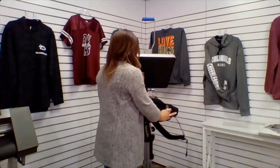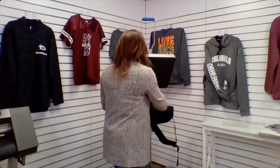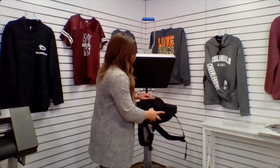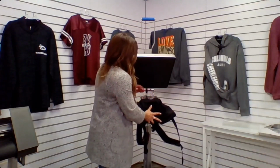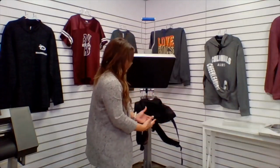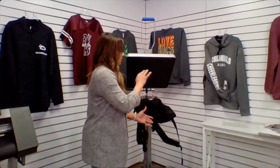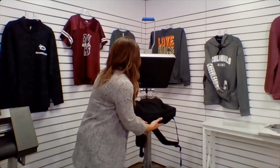I'm just dropping that on the 6x10, and I'm going nice and close to that zipper. All right, so we have the pocket loaded on there. This is a tricky application because there is a ton of bulk down here, so I'm just going to keep that right there. Hopefully it'll stay for me. No, all right, we'll come back to it.